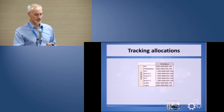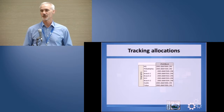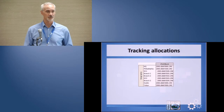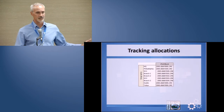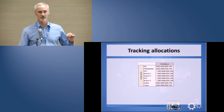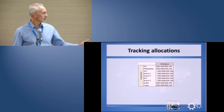So let's look at an example here, and certainly you want to track your allocation. So your plan needs to be documented clearly so that you've got marching orders to implement in your network. And what I've got here is I basically just have a spreadsheet showing the allocations that we made in our network map a couple slides ago. So I've got my regional offices, and within Philadelphia, I've got the allocated address space, my /48s, which are really driven from the Philadelphia block there.